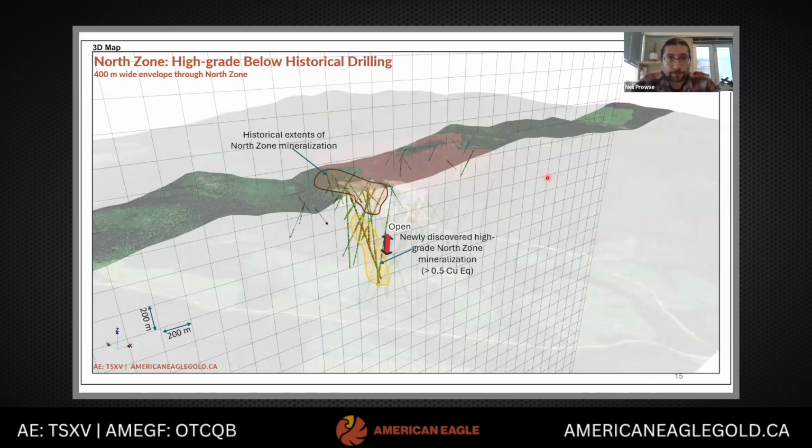Moving to the North Zone, there's some considerable high grade, well below the historically defined extent of the North Zone mineralization. The North Zone mineralization was shallow, near surface. All of these holes are holes the company drilled and show a very nice zone of very copper rich and decently gold rich mineralization at depth below this. So yeah, very encouraging to see, and that's open to the north and to the south, and to lesser extents east and the west in certain dimensions. There's a lot of ground to test in here.